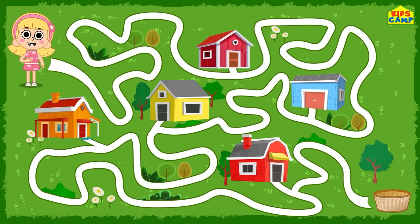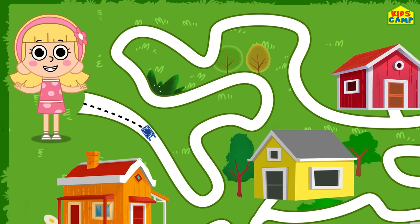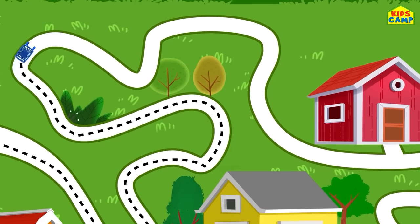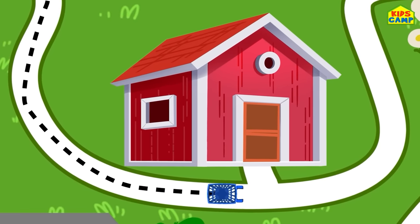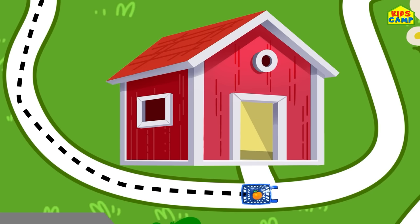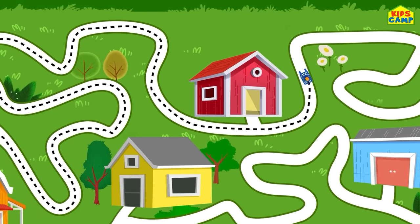Hi, I'm Ellie. And I have to collect all the fruits into the basket. That's right. Here goes my cart. Let's collect fruits. Knock, knock. Hi, do you have any fruit? Ooh. Into my cart. Wonderful! Let's keep going.